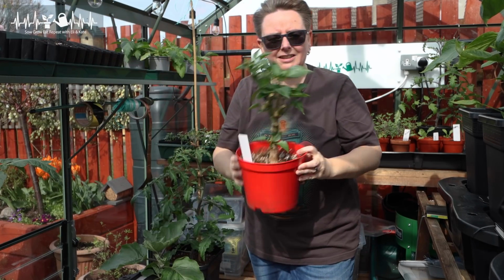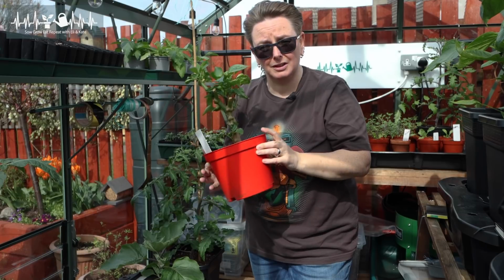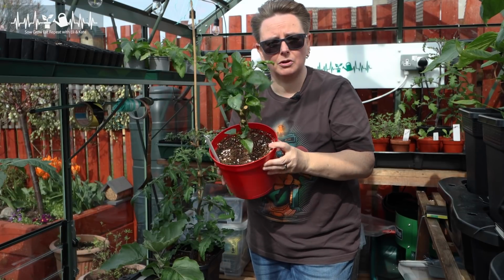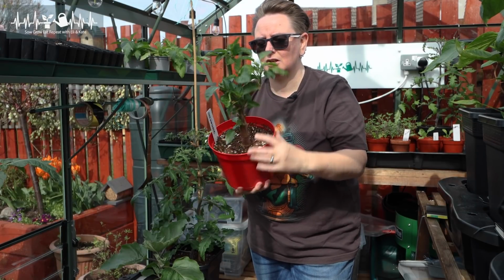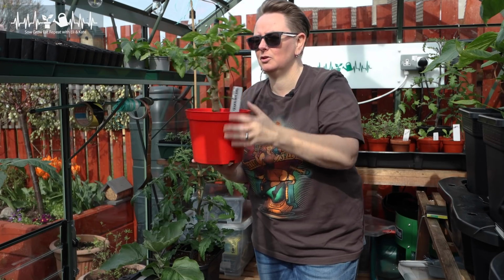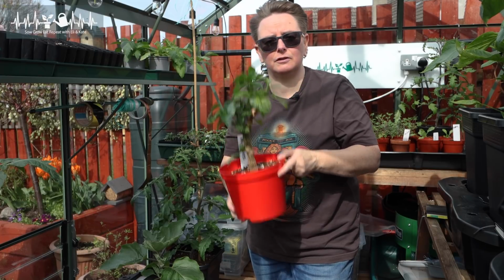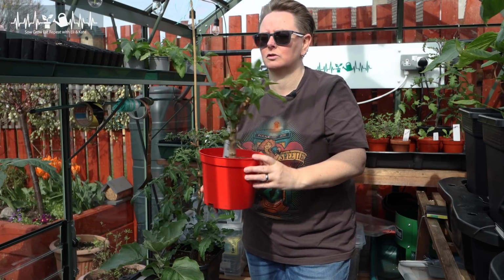You guys have already seen the overwintered pepper. So this is one of the peppers from last year. It's the only one of the 4 that I managed to keep going over winter here. It's got a little flower on it. Seems to be doing okay. We'll just keep an eye and see how it goes. Feels a little bit light, so I'll need to give it a water.